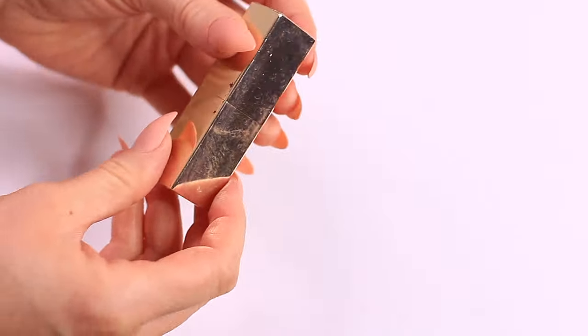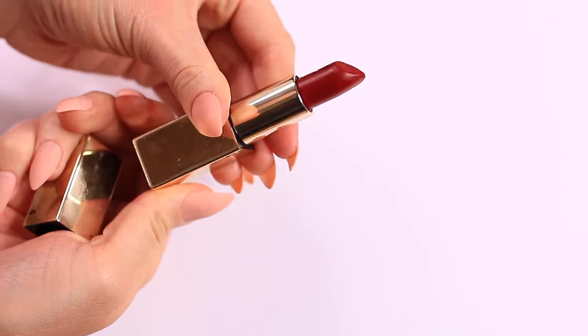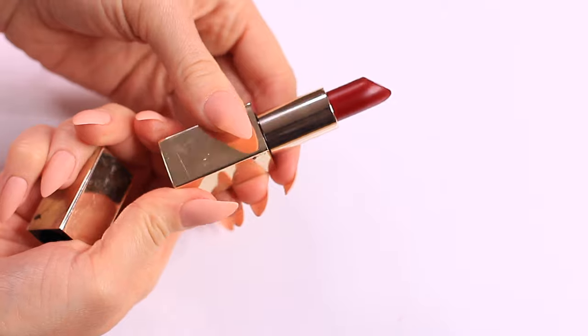I also do the same for lipstick. So I like to clean the outer packaging. I like to clean the lid. And sometimes I will spray or dip the lipstick in a little bit of my disinfectant.